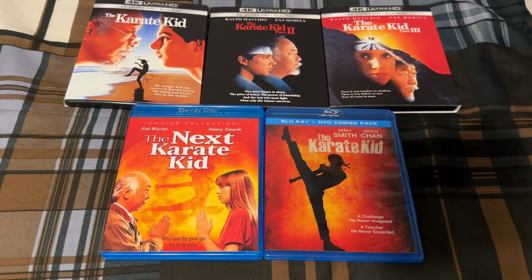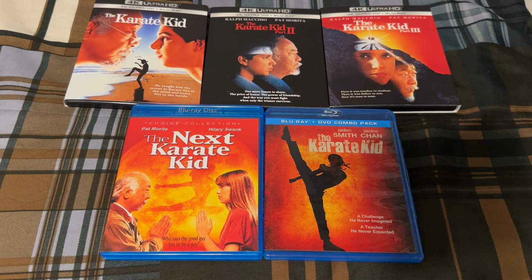For today's collection video, I'll be doing my Karate Kid movie collection. I know I did make a Karate Kid Cobra Kai collection a while back, but I did not make a collection video solely focusing on the movies themselves, and I figured I might as well do that. As you can see, I own the first three films on 4K, courtesy of this box set, which I'll get to in just a second, the fourth film on Blu-ray, as well as the 2010 remake on Blu-ray as well. So let's go ahead and get started.